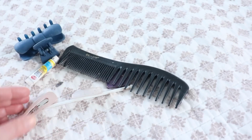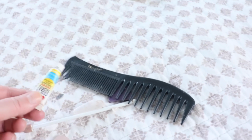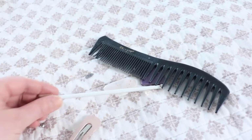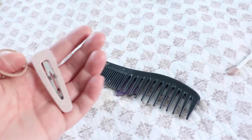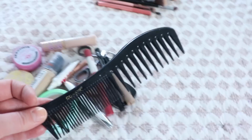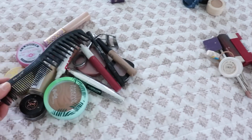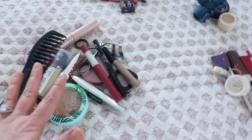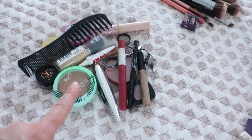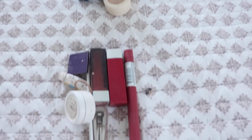So this is just kind of how to go through it. You're going to pick up each item. Oh, relocate. This is garbage. That never worked out for me. Garbage, trash, and garbage. And then this one I do like to keep in my makeup bag. So the trick is just to touch everything, and in a case like this, just make separate piles. So this is stuff I'm keeping that I want in my everyday makeup bag, brushes, which I need to get a holder for, relocate, and garbage.